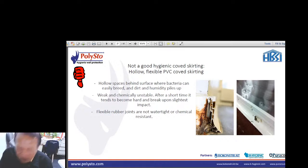As you can see here, it uses a PVC one which has already deteriorated, or this one is hollow, then eventually it will crack. Hollow spaces behind the surface are where bacteria can easily breed, and dirt and humidity pile up. Weak and chemically unstable, after a short time it tends to become hard and break upon the slightest impact. Flexible rubber joints are not watertight or chemical resistant.